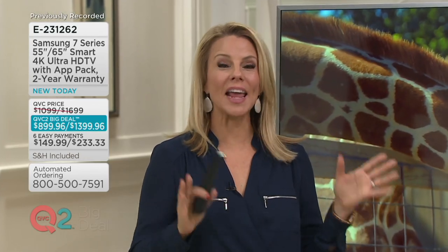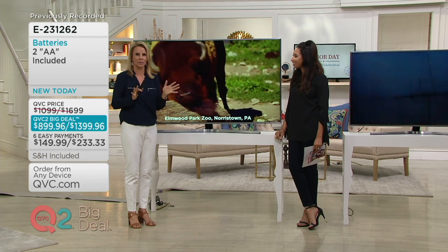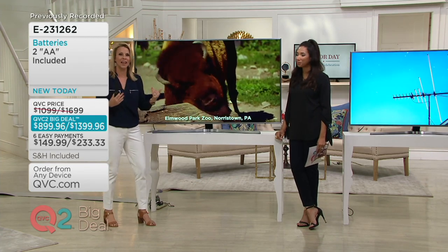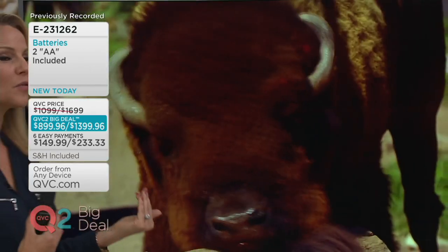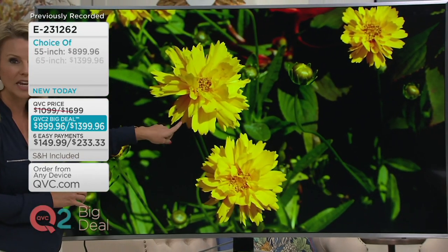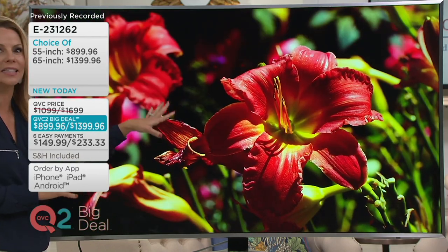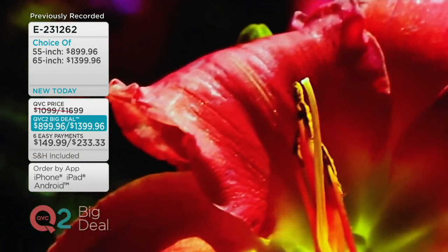This is going to make everything that you're watching, whether it's your soap operas, your Thursday primetime, your movies, look better on the 4K TV, because this is truly going to upscale everything for you. This is from Samsung, and it is also a smart TV, but look at that 4K quality. If you have a high definition TV right now, a 1080p or a 720p, this is going to be so much more magnificent. We'll tell you later in the show why that's so important.